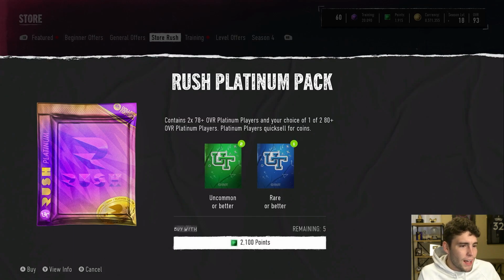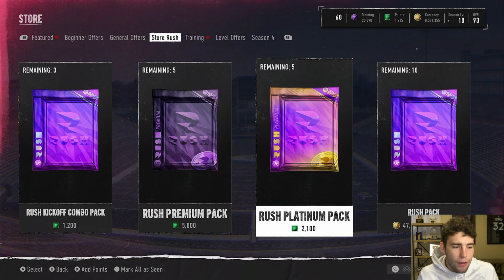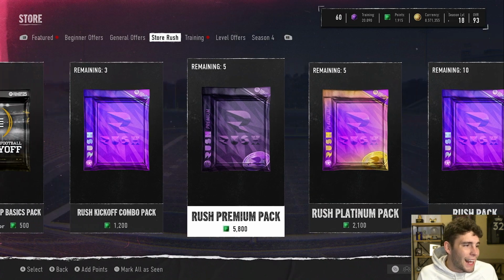And here you get a Rush Platinum pack. What does this do? Well, it contains 2 78 overall Platinum players, your choice of 1 of 2 80 plus overall Platinum players, and you can quick sell them for coins. How many coins? Again, I'm not exactly sure.